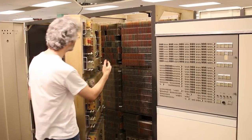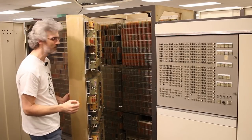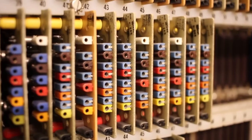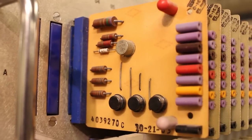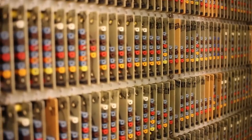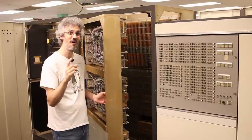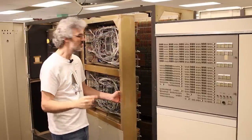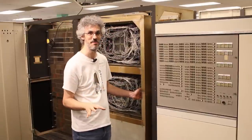But we can see that the core planes are just gorgeous pieces of engineering. And we can get another look at the cadre of cards plugged into the backplane. Now, if that looks daunting, like that's a lot of cards and that's a little terrifying, wait until you see the other side of the backplane because it's all wire wrapped. So let's walk around to the other side and this is gonna freak you out, I promise.